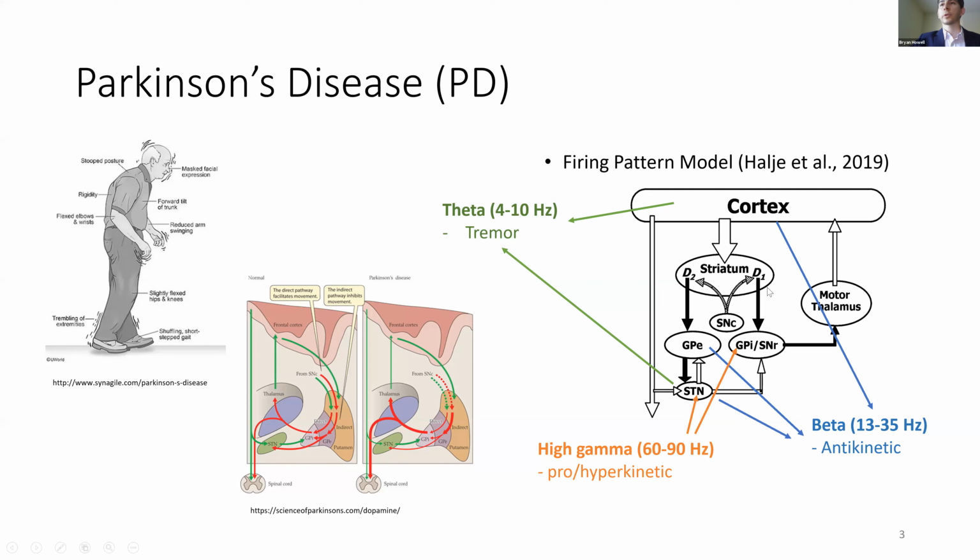So when this dysregulation begins to occur, you have the emergence of pathological oscillations between different nodes in this network. Without going into too much detail, some of the signatures of these symptoms I've shown here. So we'll talk a bit about theta. These are oscillations that occur in this basal ganglia network between 4 and 10 hertz, and these are believed to be correlated with tremor. We have beta, which is a highly studied set of oscillations.